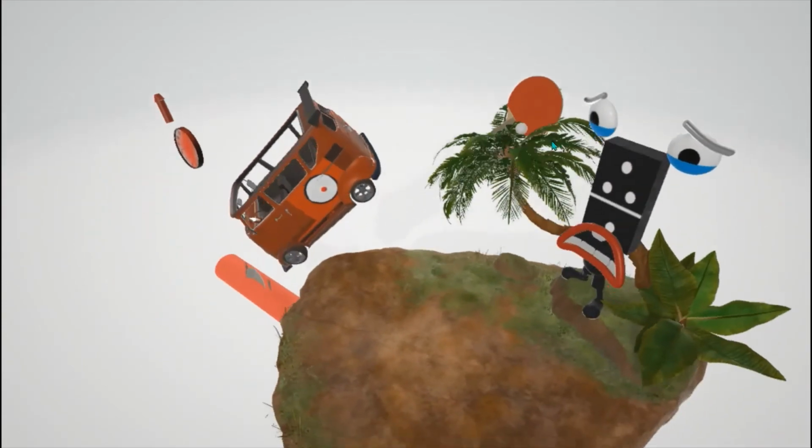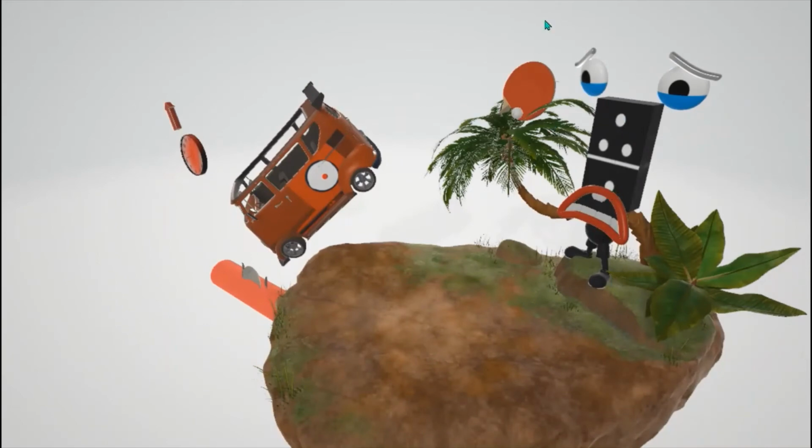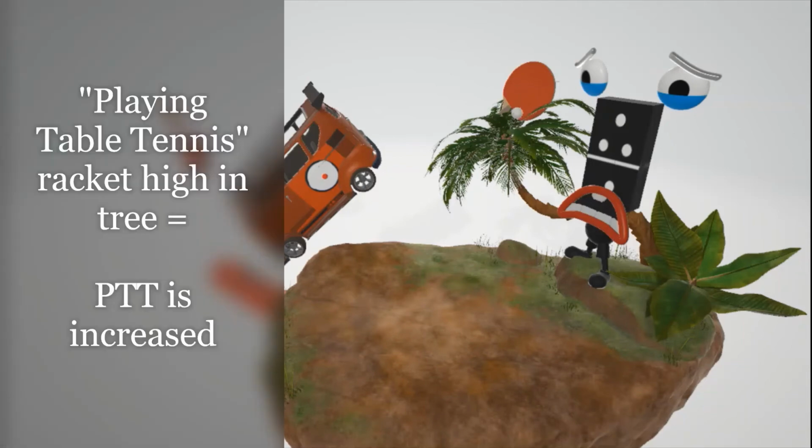We note over here that this domino guy, not only is his van going down, his table tennis racket got stuck in the tree. Table tennis, or playing table tennis racket for PTT. That's in the tree, so it's up, it's high, it's increased, because in von Willebrand disease, PTT is increased. PTT is associated with the intrinsic coagulation pathway, which von Willebrand disease is associated with, and that's going to be increased or normal in von Willebrand disease.